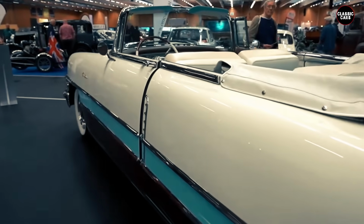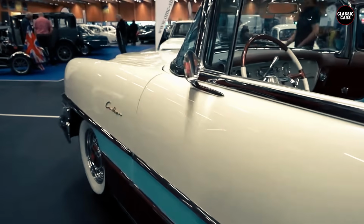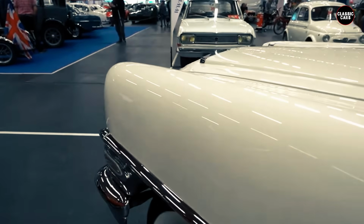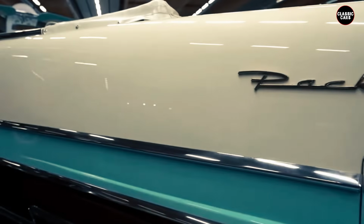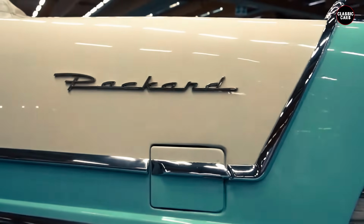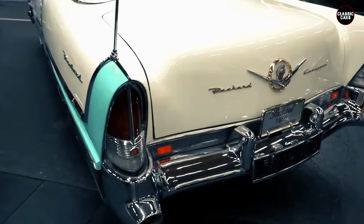The car was plagued with mechanical issues, some so dangerous that they would eventually contribute to the brand's decline. One of the most ambitious features of the 1956 Executive was its torsion-level suspension, a groundbreaking system designed to provide a smooth ride by using torsion bars instead of conventional springs. In theory, it should have been a marvel, providing a ride as smooth as silk with the added benefit of automatic ride height adjustment.